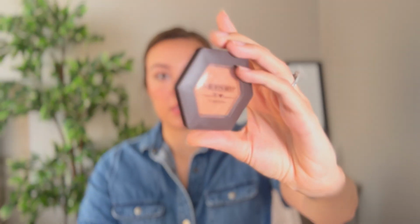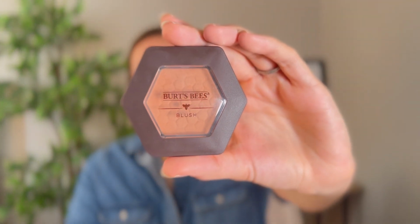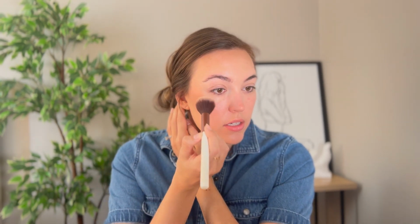This is the Burt's Bees blush in the color Toasted Cinnamon. I have this in another color, their peach one. That one is so pigmented that you get carried away with it. This one is not quite as pigmented. Again, I've really been trying to get that diffused natural glow. And this is a really nice natural color. I don't know how I'm feeling about this concealer.